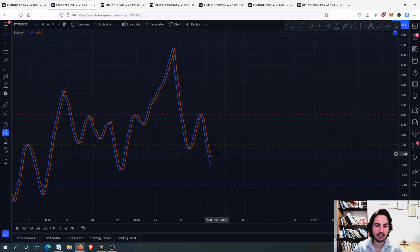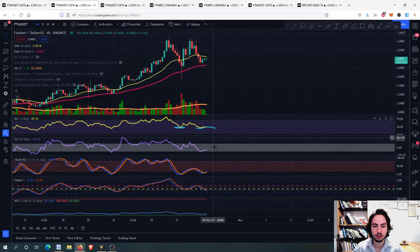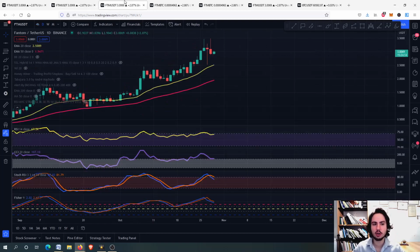Right now you can see that we are having the FTM on the USDT on the 4-hour frame going on the Fisher transform into a little bit of an oversold situation, not an extreme oversold, but apart from that, the commodity channel index, the RSI, can grow, it can correct even more. Okay, if they could grow, it would be the best for us, but they can correct even more. Let's go to the daily frame.